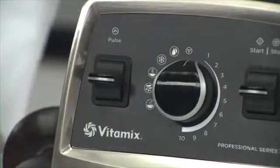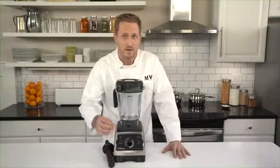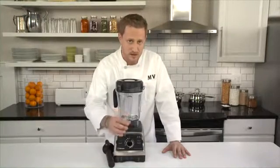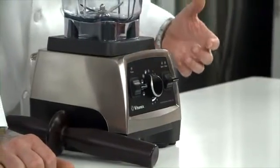All you have to do is turn the dial to smoothies, hot soups, purees, frozen desserts, or cleaning, and hit start. The machine will run at the optimal speed and length of time that the recipe calls for. It will stop when finished. Look for icons indicating which programs should be used within Vitamix recipes.